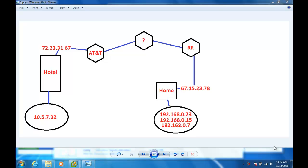So I laid out a little scenario here where I've got my home and a hotel. I'm going to set up a machine at my home, which will be my Windows XP machine. That's going to be my home machine. And I'm going to be traveling with my laptop connected to a hotel network. Now, my hotel network, this network over here, is actually going to be my Tiger box booted into Windows XP. So I'm going to do by far the simplest VPN connection that I can do using Windows XP.